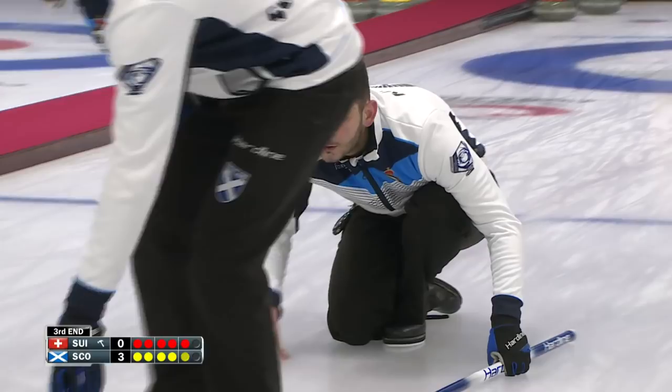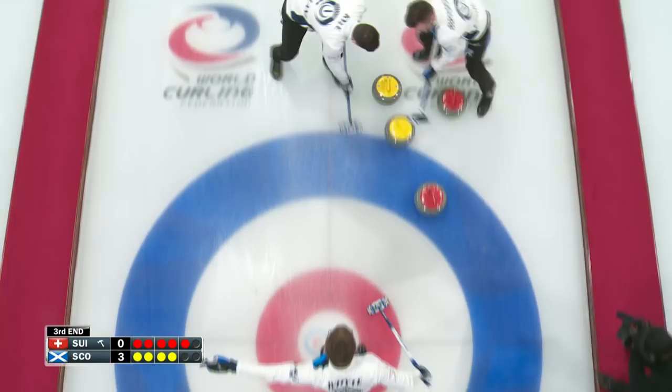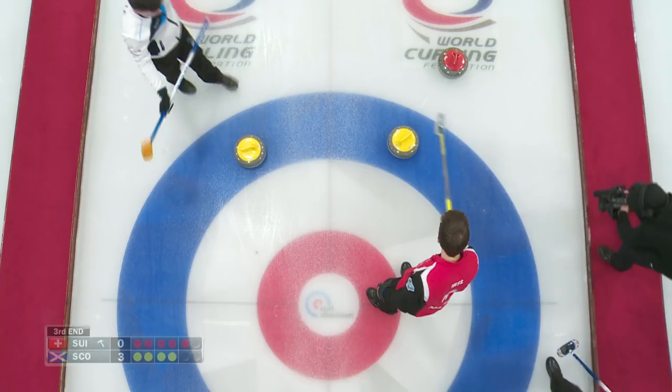Barrier! Yep! Hard. Come on, Robin. So playing a nice controlled weight here. It's good! Hard, Robin! Go! That's a great shot. Yeah, leaves those two perfectly level.